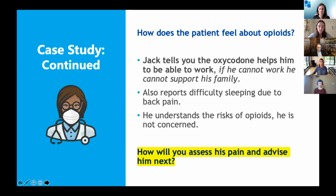So what about Jack? So we know that he's a construction worker. He's been taking oxycodone. It's been helping him to make it to work. He's been having a hard time sleeping because of his back pain. So if he cannot work, he cannot support his family. He knows there are risks with opioids. He's not worried about them. So how are you going to assess his pain and advise him on what he should do next with his medications and other strategies for managing his pain?